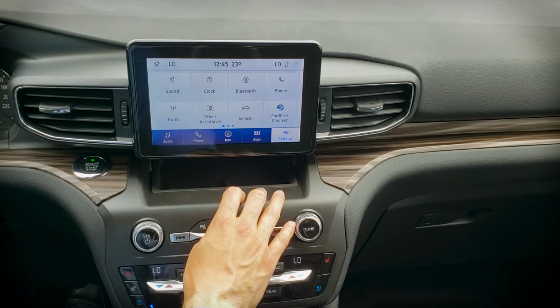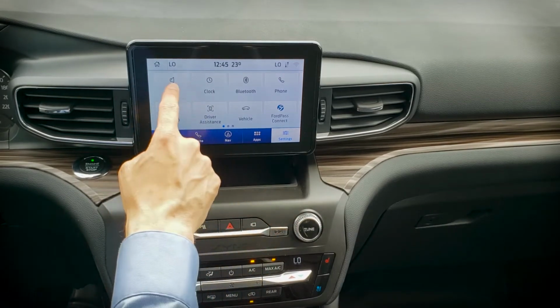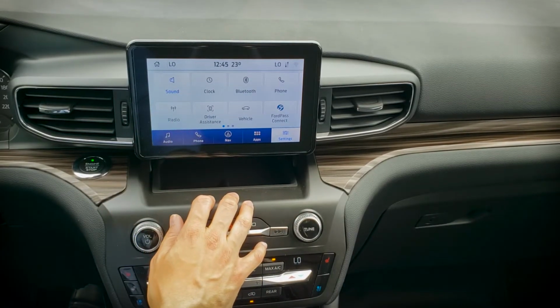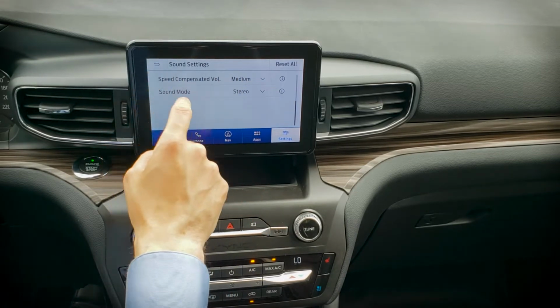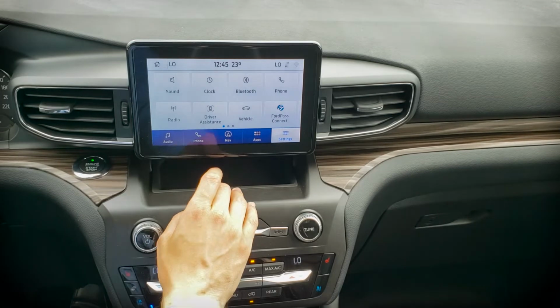Moving into our settings now. So we've got quite a few settings to go through here. First one is going to be our sound settings. So we do have the ability to change up the treble, mid-range, or bass. Next up is our clock.